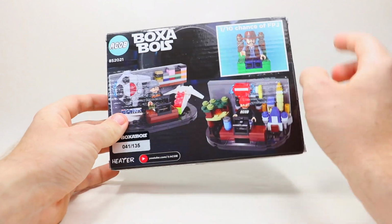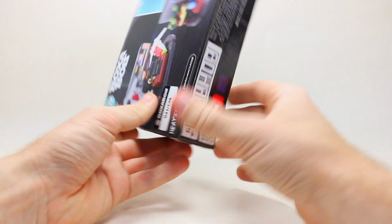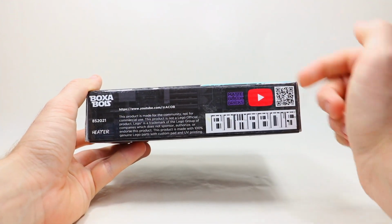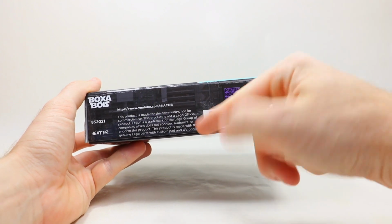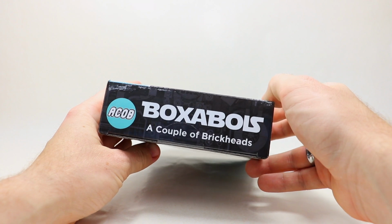On the back, we've got more images of the set, the 1 in 10 chance of the full price Jones, which obviously I did not receive. We've got the bottom of the set here with the legal information, the product link, as well as Matte Black Bricks, the YouTube logo, and an ACOB link to go to their YouTube channel, the BOXABOIS barcode, and then on the side, just again, a BOXABOIS from a couple of BrickHeads.